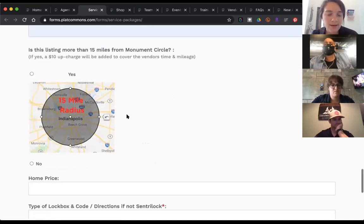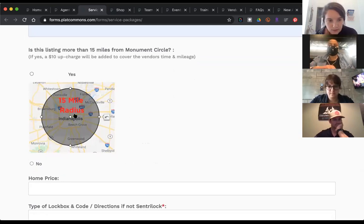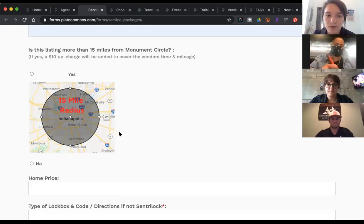Listing address. Basically we have a 15-mile radius from downtown Indianapolis, from actually the circle, where we say pricing is all included within those miles. But if it's outside, when you get out into Whitestown and Fishers and McCordsville, that's really far for our vendors to travel. And so we just do a $10 upcharge if it's outside of those areas.